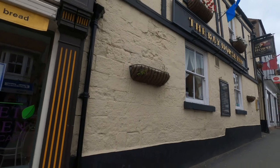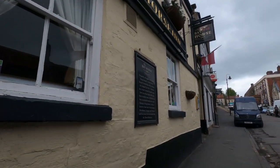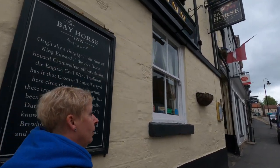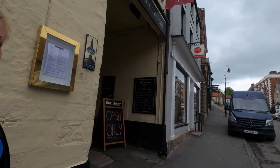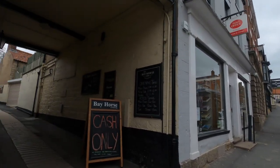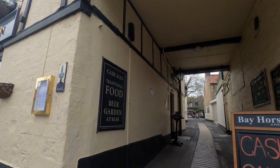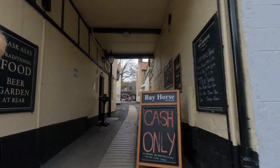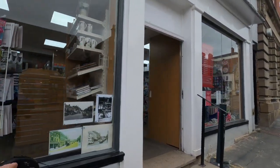See this pub? Have you done it up yet? We did this up. Did you used to do pubs up? I did, yeah. A Bay Horse, in Pickering. We were going to come here for lunch last week. We were, yeah. I don't think we could get in. Oh no, it says it's dog friendly. That might be somewhere for lunch today. Yeah, it could be, yeah.